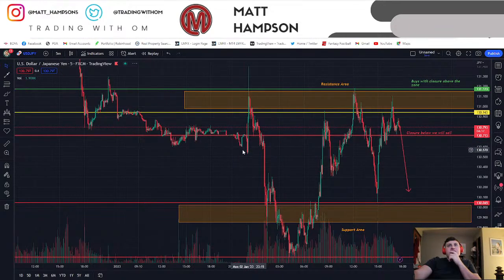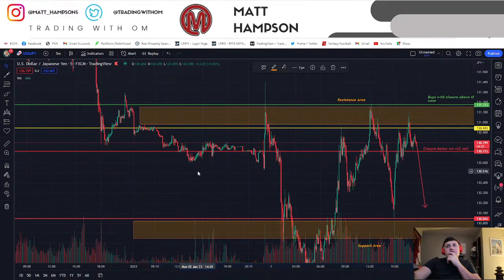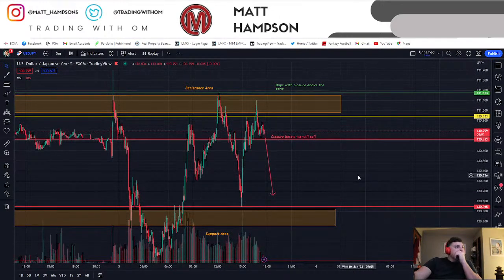Just more support areas, resistance areas. Didn't quite go out that far. Broke it there. We're just sitting and waiting now, chat. Not getting too much movement. We're going to have a 15-minute closure here in a minute.